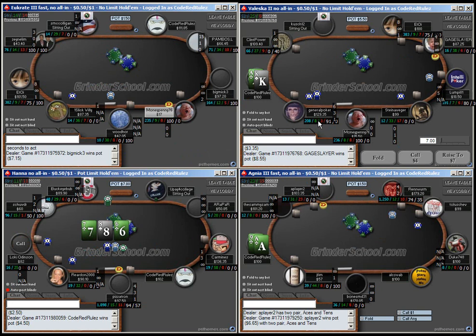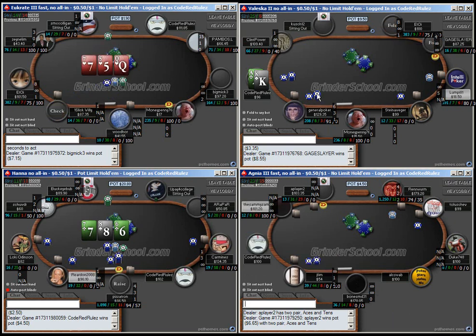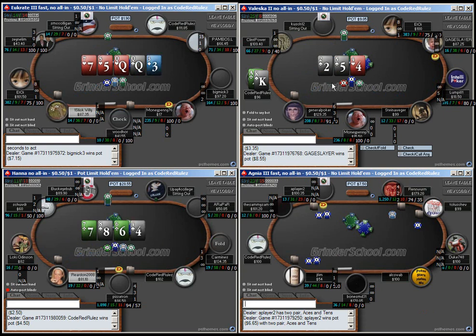And we've got our nit here raising up again. We're not going to re-raise him. This is also a pretty decent way to conceal our hand. I really don't know what he's going to be raising here, but at worst, we're not going to be that far ahead. We're going to go ahead and float again. And we'll probably bet the turn if he checks to us, if we call.